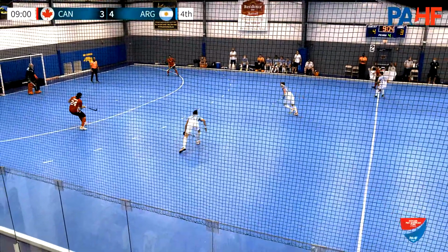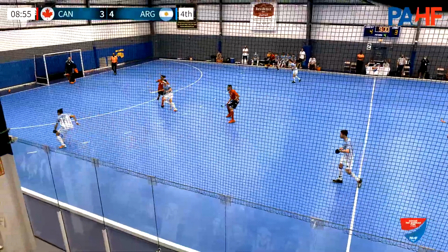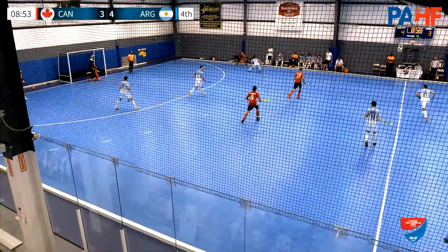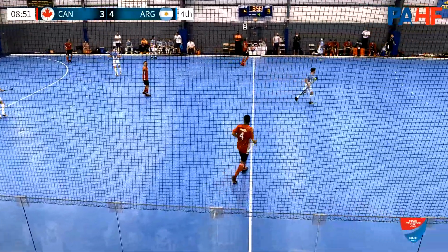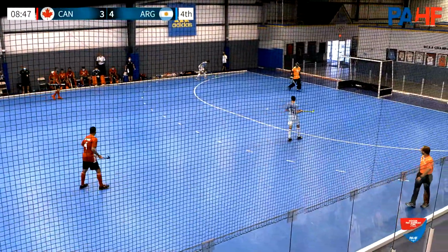The other thing that's a little different about indoor hockey is the entire team can defend from behind the back line. 6 players, goalkeeper plus 5. In the outdoor game, it's the goalkeeper plus 4, so 5 players.